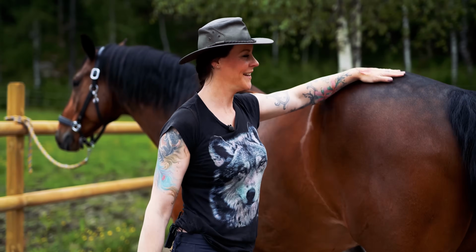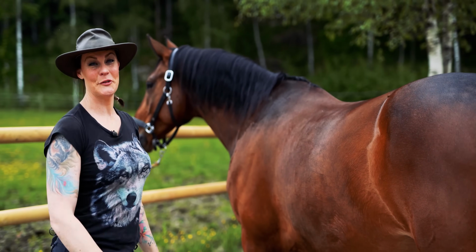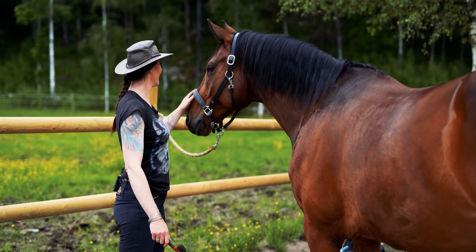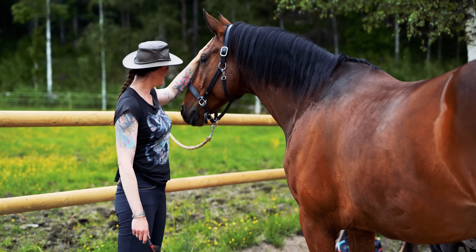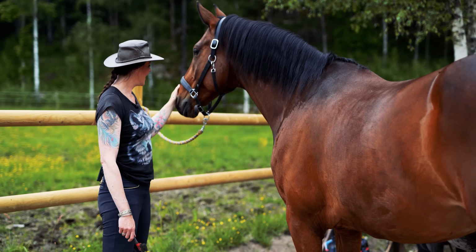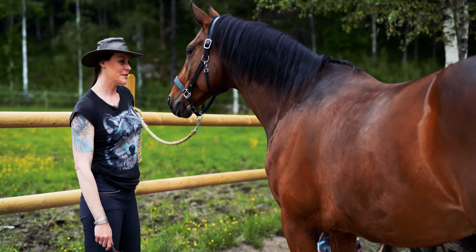Sef's is 10 years old. Beautiful Swedish warm blood. I got him since September, October last year. We started riding a lot and getting to know each other, and in the process there are always ups and downs with horses.